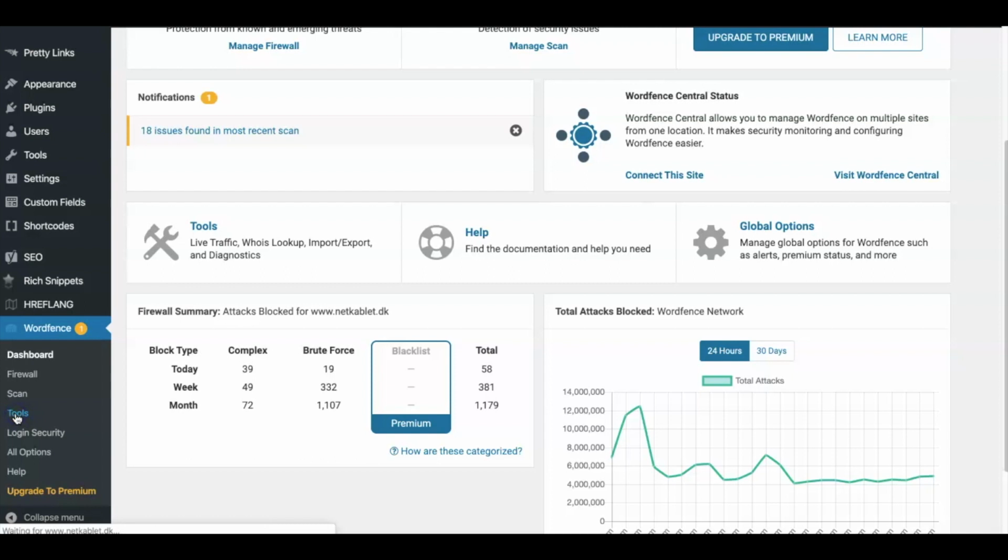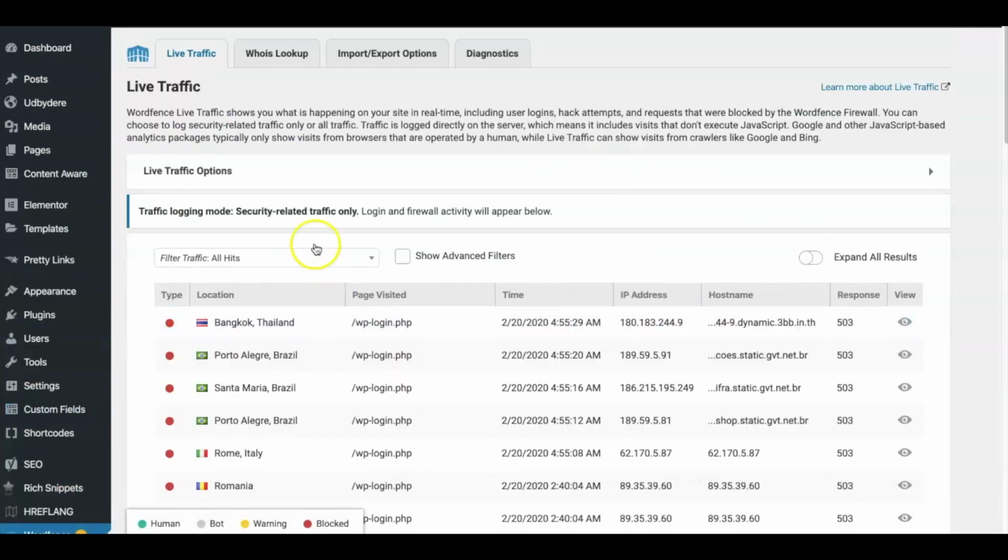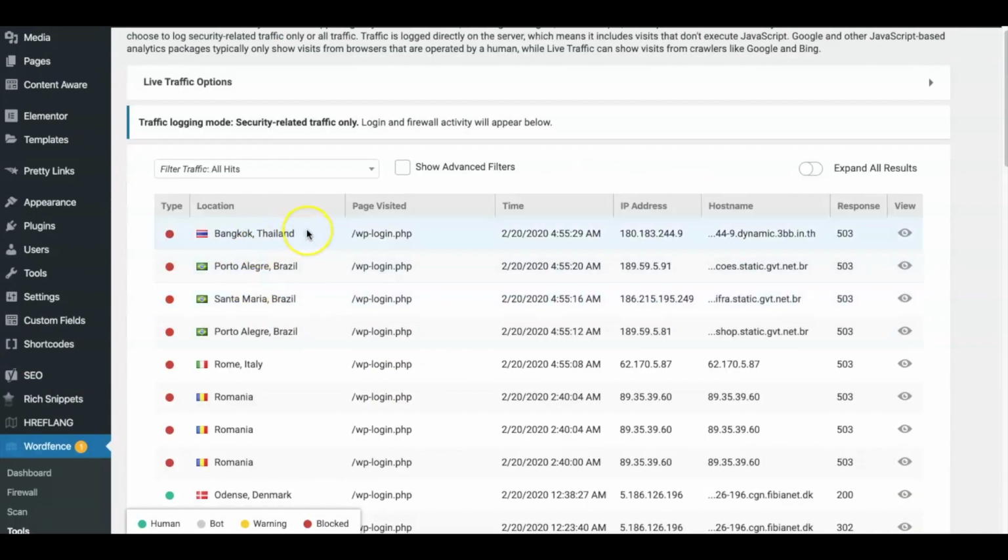You can go down here to tools, and you can see here how people are being kept away from your login page. So you can see who is trying to access your site right now. So that's pretty crazy to see that 8 people or bots or whatever are being blocked right now from accessing my login page. So you basically just install this plugin, you hit a big button, and it will do a lot of things for you. I'm not a security expert by any means. I just install this plugin and it does everything for me.